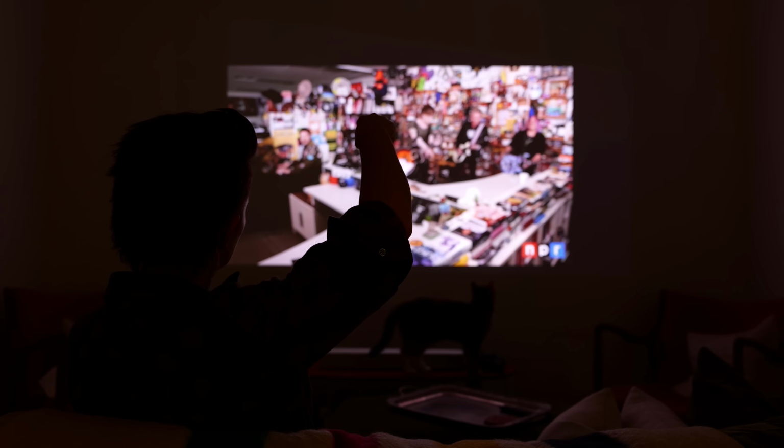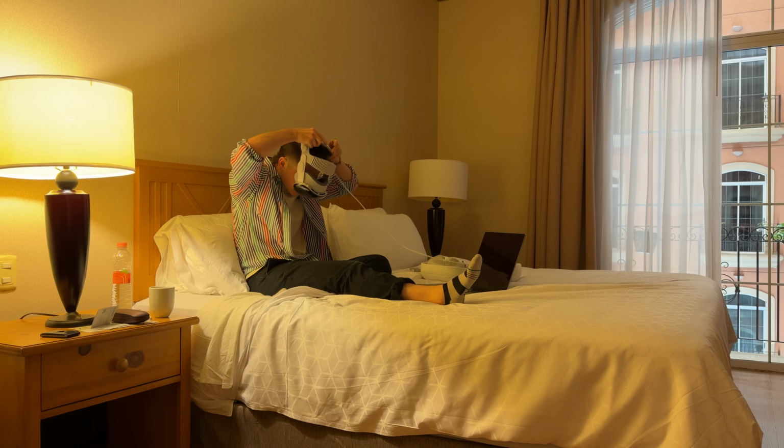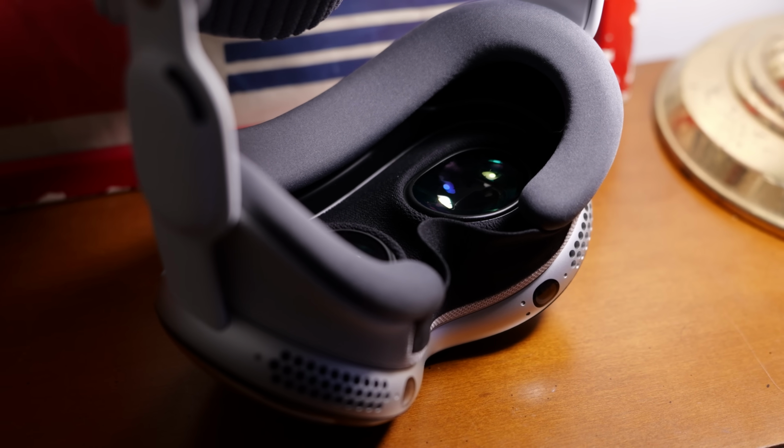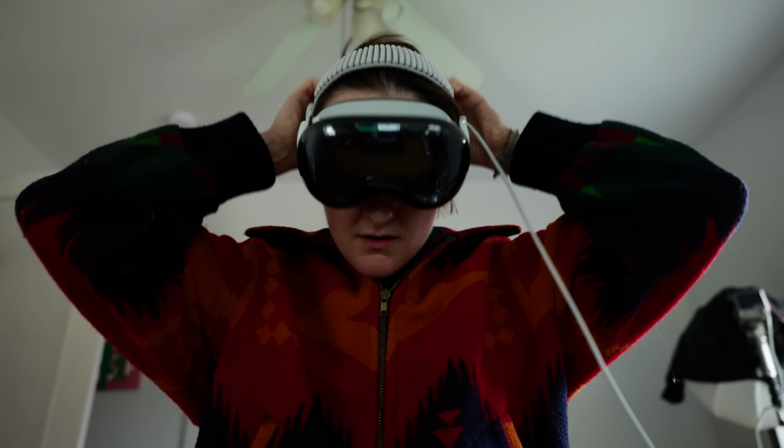Goodbye monitor, goodbye projector, goodbye MacBook Pro screen. Hello, Apple Vision Pro. For the last month, anytime I've wanted to use a screen bigger than my phone, I've used this instead. Well, I actively do not want to put this thing on right now. As I'm sure you've heard by now, this heavy piece of technological advancement is $3,500.